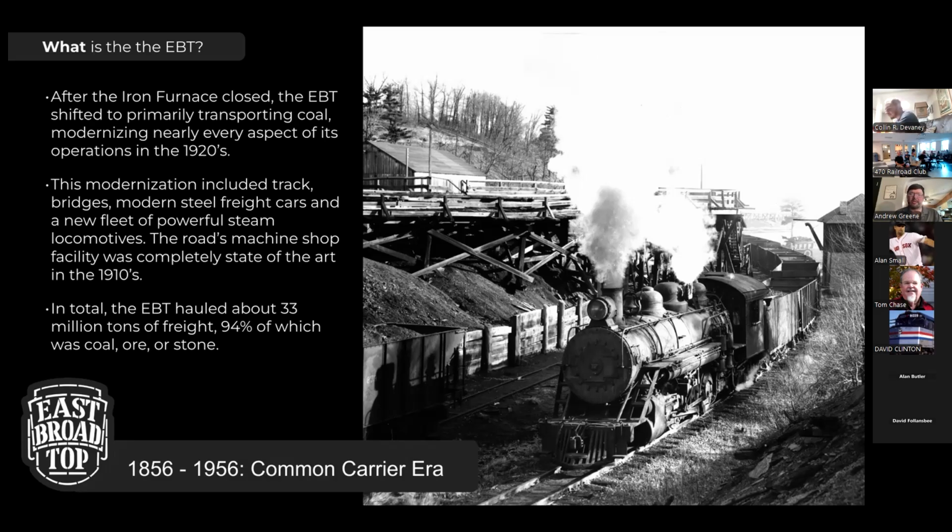And his mentality more or less was, I run a big railroad out west. I'm going to treat my little railroad like a big railroad. And that then immediately began a bunch of modernization efforts, which included upgrading the track with heavier rail, replacing or renewing bridges to be much stronger, beginning to make modern steel freight cars and replacing their wood fleet of cars, and of course, a new fleet of powerful steam locomotives, primarily Mikados, which the EBT is known for. The railroad's machine shop facility was completely state-of-the-art by about the mid-1910s.